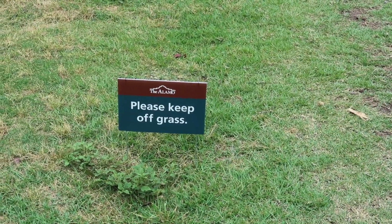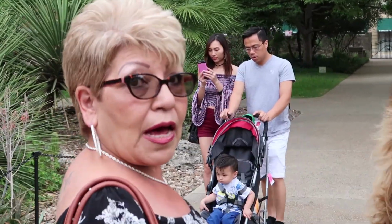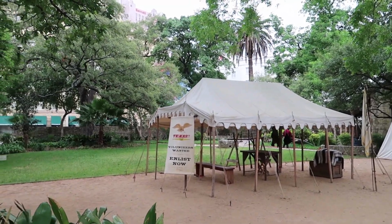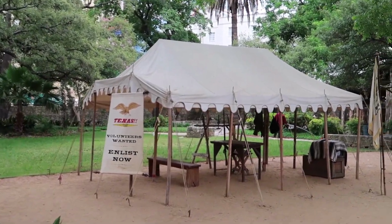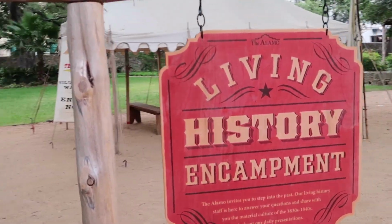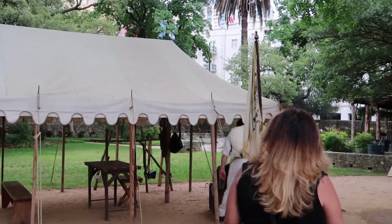Hey, keep off the grass. Did you hear me? Stay off the grass. You too, miss. Stay off the grass. This is a whole place right here. Texas Volunteers Wanted. Well, we're not going to be here long enough to volunteer, so sorry. Living History Encampment. Look at these guys.